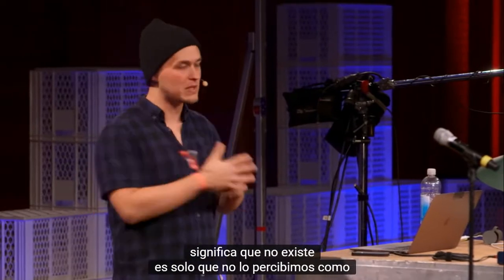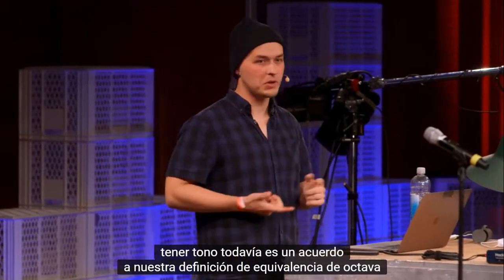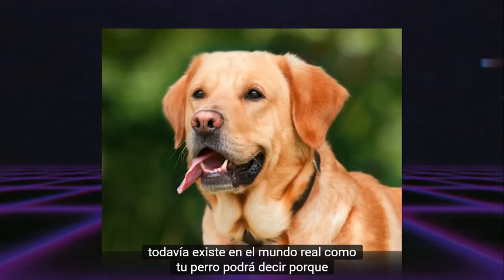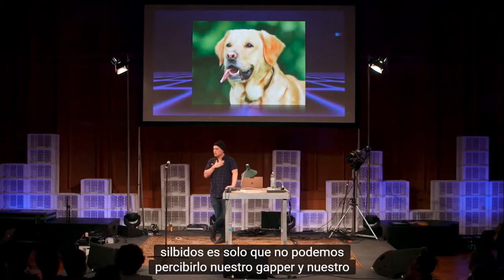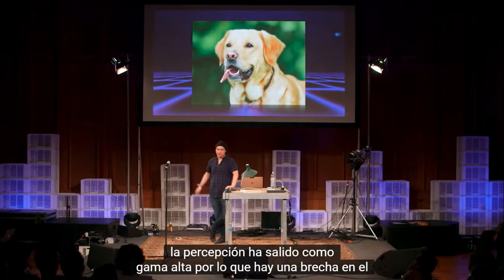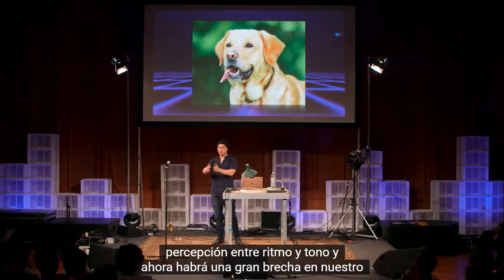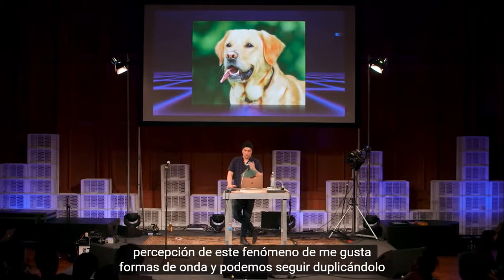It's just that we don't perceive it as having pitch. It's still an A, according to our definition of octave equivalence. It still exists in the real world, as your dog will be able to tell, because this is the register of like dog whistles. It's just that we can't perceive it. Our gap in perception has kind of gone off the high end. So there's a gap in the perception between rhythm and pitch, and now there's going to be a huge gap in our perception of this phenomenon of waveforms.